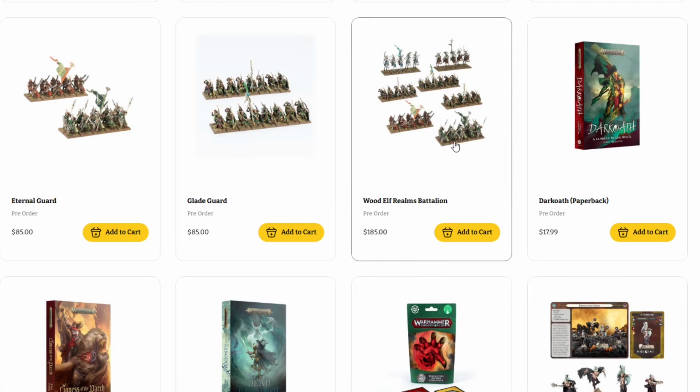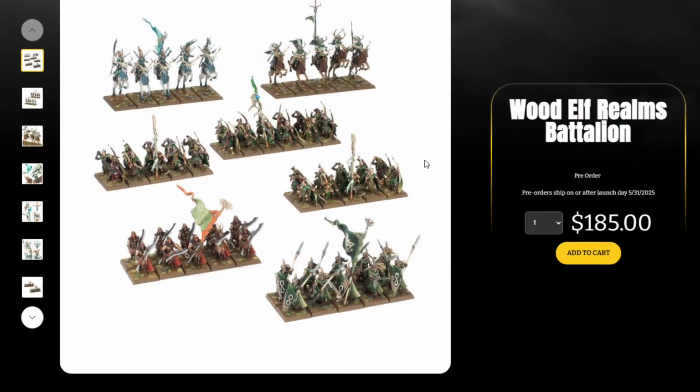And then we have the Wood Elf Realms Battalion. So nice new box coming back here. Definitely a nice deal over the MSRP value of the Wood Elf Realms on their own. So $185 for this box set. You're going to get quite a few plastic miniatures. Definitely a good deal and a good starting point for Wood Elf players out there.